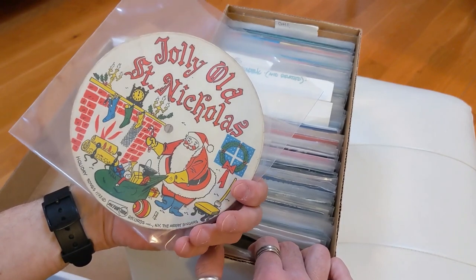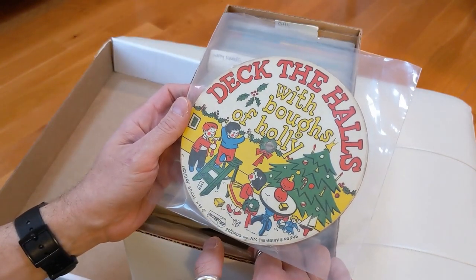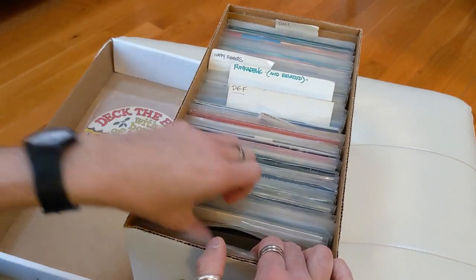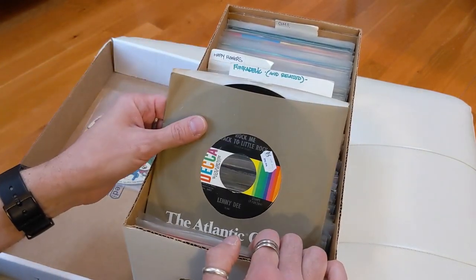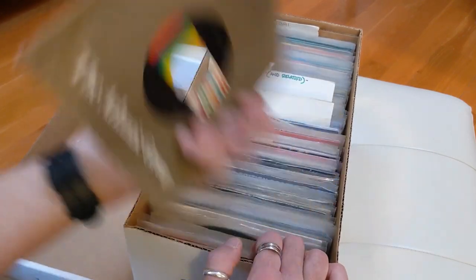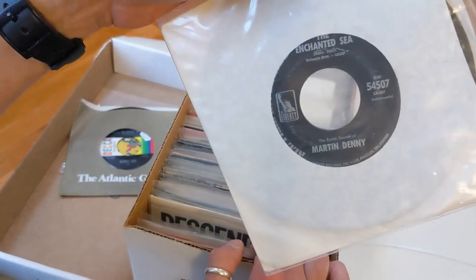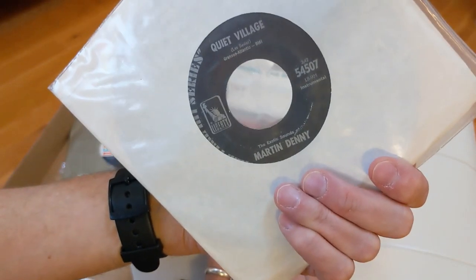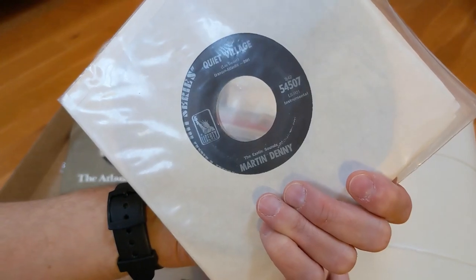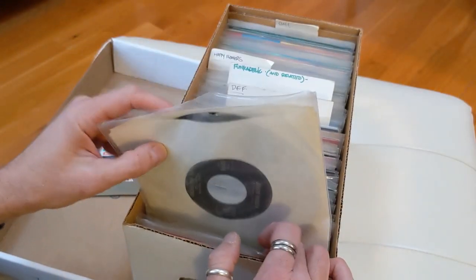Look at that. Why do I have this? Deck the Halls. Gosh. Why do I even have it? I'm going to pull that out and see if I can sell it. I don't want that. Lenny D. I don't know why I have Lenny D. Don't want it. Pull that out of there. Martin Denny. Oh, I love some Martin Denny. Exotica music from the 60s, I believe. Yeah, Martin Denny's good stuff.